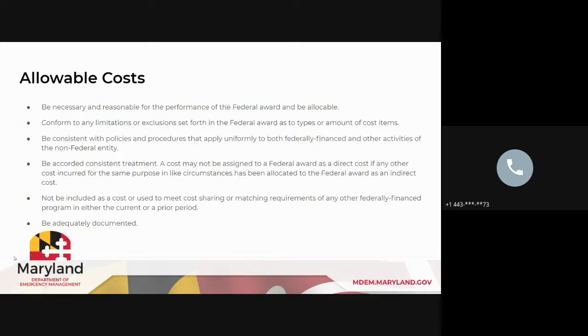So chances are, hopefully, you would not need to rent a bulldozer in order to do that, because hopefully we are not disturbing that much ground around that property where that will be needed. So again, it needs to be reasonable and it needs to be necessary. Also, if there are any limitations on the dollar amounts for certain things, you want to be cognizant of that. Make sure that it is consistent throughout your application.